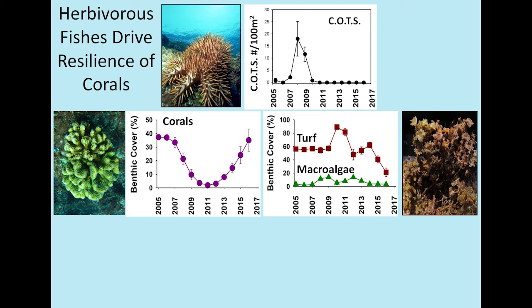And the driver of that, as I said, was that the herbivorous fishes kept these really harmful macroalgae at low abundance and allowed these reefs to stay in a state with these little bitty filamentous turf algae that signifies a healthy reef and allowed corals to recover.